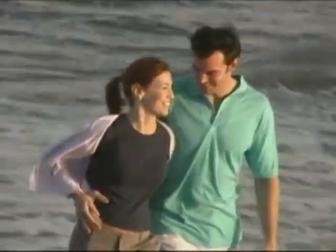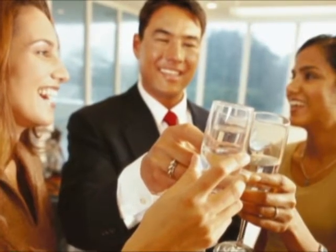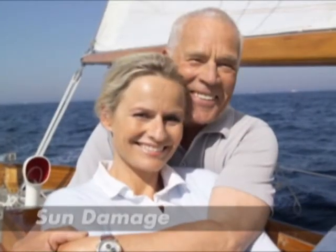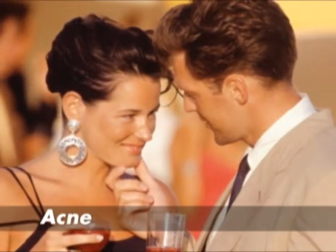Look good and feel good and have some confidence. It's what you need in life. If you don't look your best, you feel like you can't do your best. Conditions like unwanted hair, sun damage, leg and facial veins, wrinkles, and acne affect how people feel about themselves.